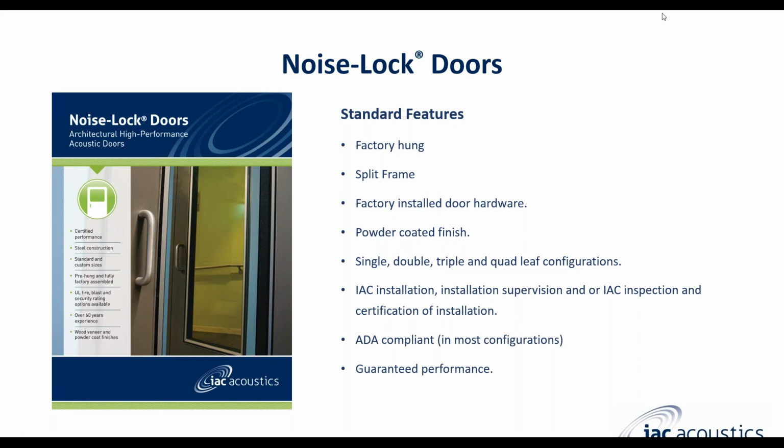Another thing that you can expect with all noise lock doors is guaranteed performance. IAC guarantees the performance of all noise lock doors if installed properly with no flanking paths.